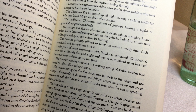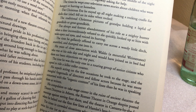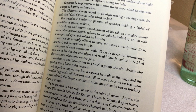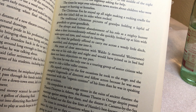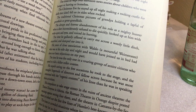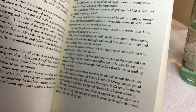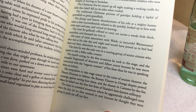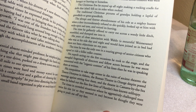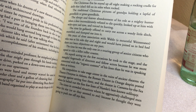The time he was the only one in the touring group of senior citizens who opted to ride a killer roller coaster. His superb acting on the few occasions he took to the stage, and the mangled fingernails of directors and fellow actors because he was more concerned with the organic content of his lines than he was in speaking them as written. His compulsion to take stage center in the ruins of ancient theaters, the Theater of Dionysus in Athens, the Roman Theater in Orange, despite posted warnings against setting foot there, and the theater in Caesarea by the Sea, where he belted out the first few lines of Hamlet's best-known soliloquy.